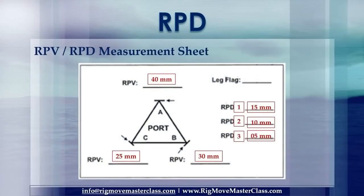This is how we log it on an RPD sheet. RPD A chord, RPD B chord, RPD C chord. Subtract the highest minus the lowest. The result is RPD1.